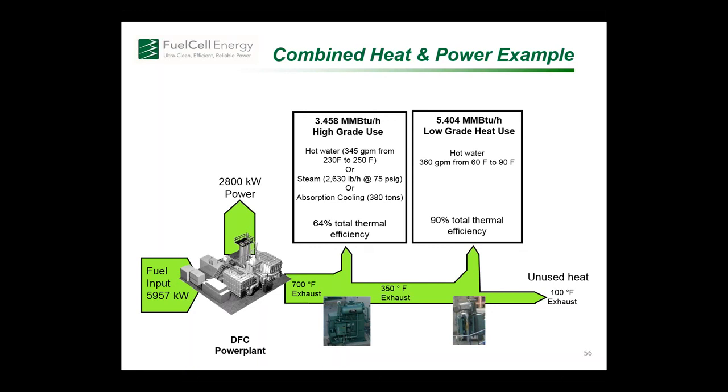And if we go to the next slide, it'll give some examples of how we do combined heat and power and how it affects the total efficiency of the system. So what this slide is showing is that a 2.8 megawatt power plant system running at 47% lower heating value efficiency is being delivered 5.9 megawatts worth of fuel to produce 2.8 megawatts worth of power. And as I mentioned before, our exhaust, which is where all our waste heat is, we don't have a cooling loop, our exhaust is 700 degrees Fahrenheit. And there's a wide range of things you can do with that exhaust. And there's just a few examples given in that first box that would equate to about 3.5 million BTUs per hour of heat use.